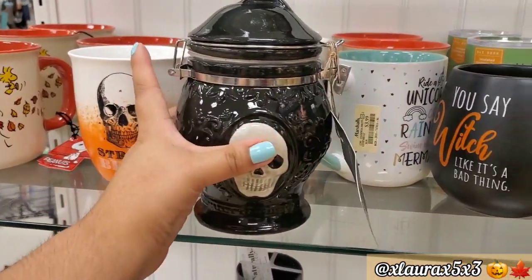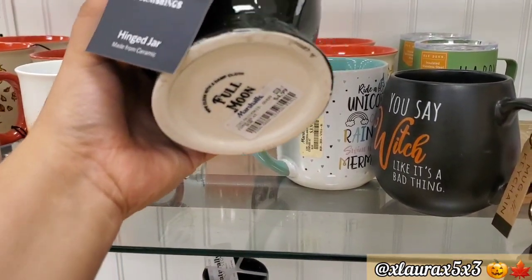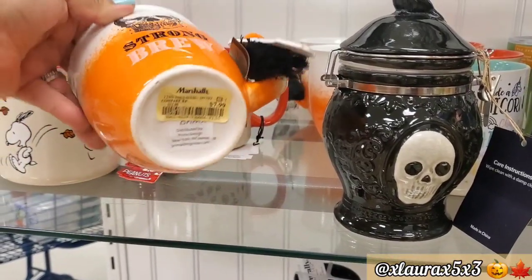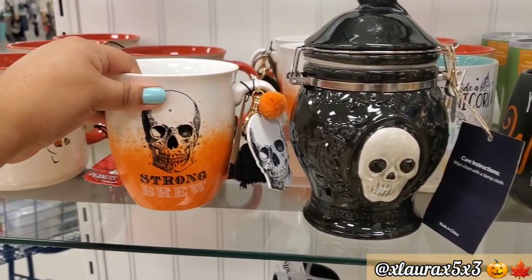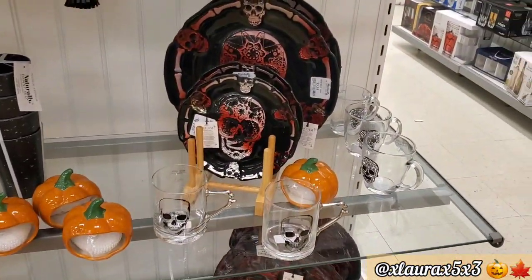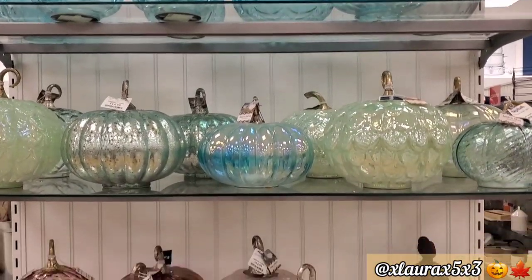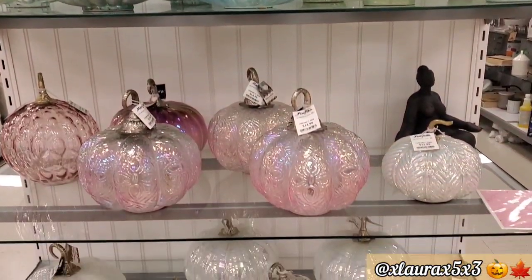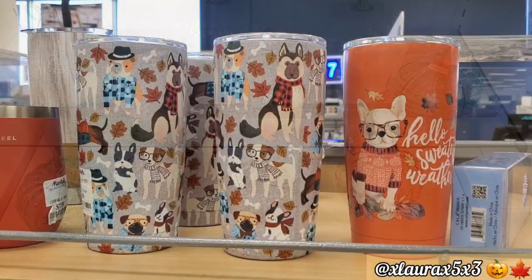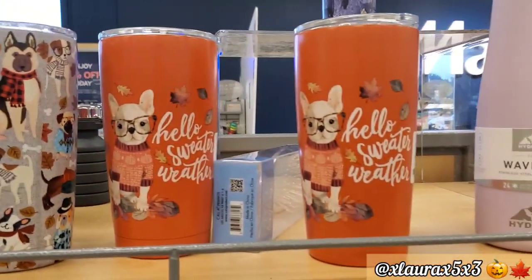This canister here, $4.99. It's called a hinge jar. Strong Brew. $7.99 for this one. It does bring that keychain. $5.99 for these here. And look at this end cap full of pretty glass pumpkins. $14.99. And look at these to-go cups. So cute. $9.99. Very fall appropriate.